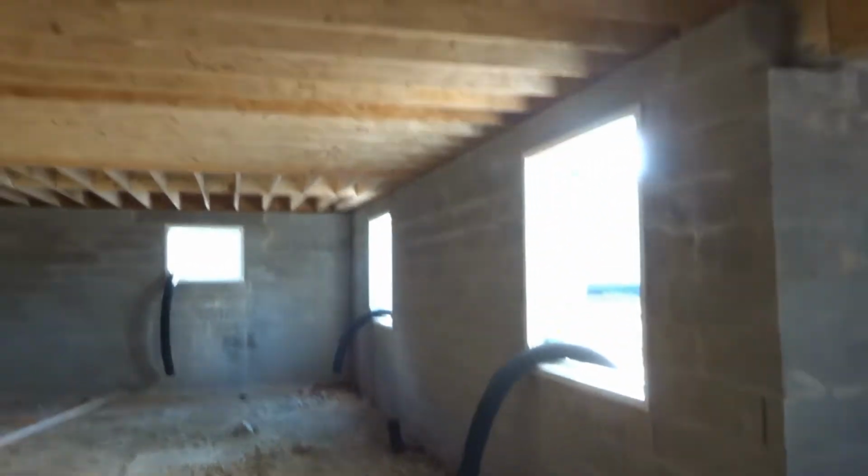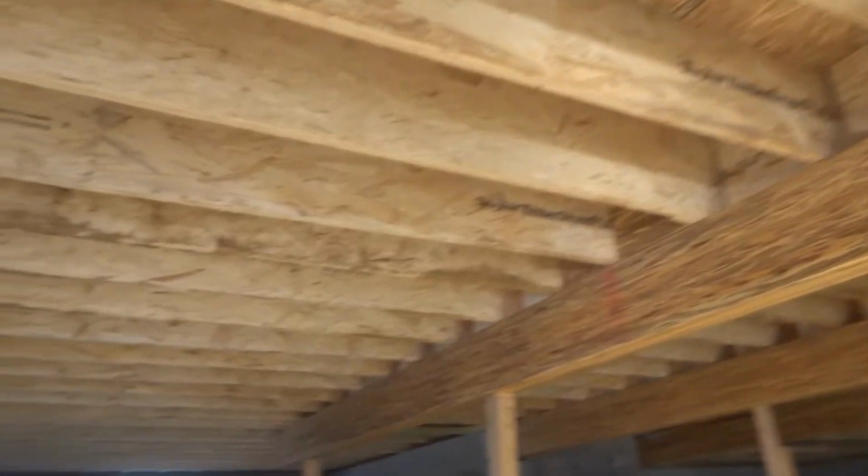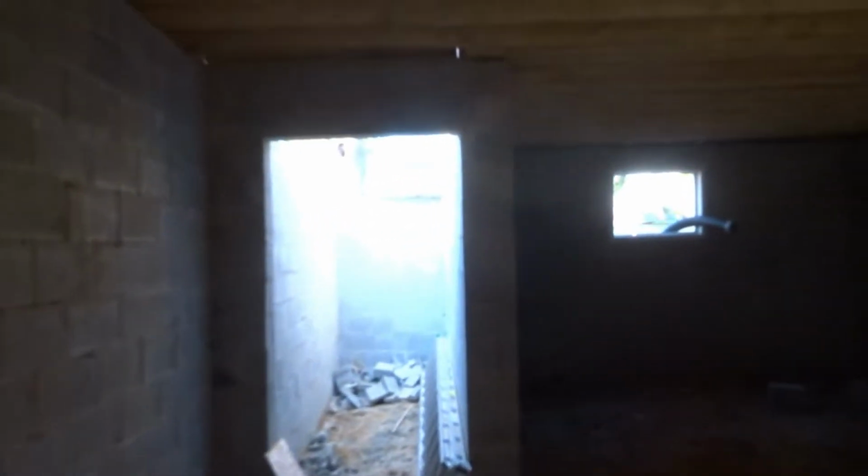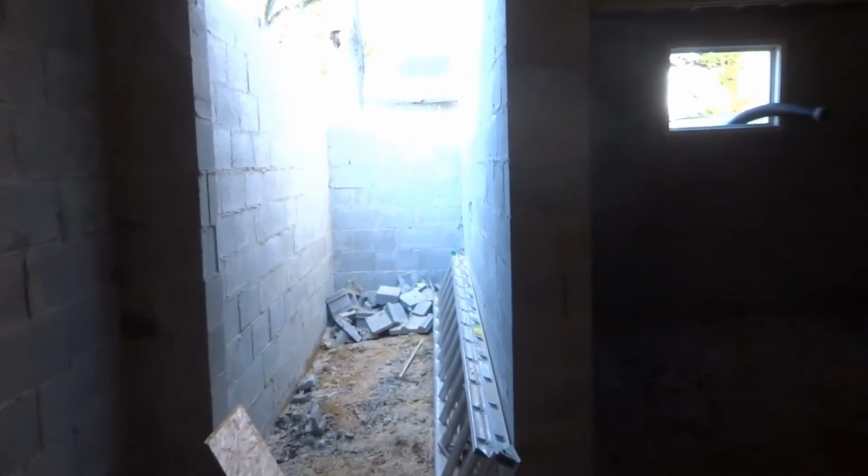Here's inside the basement. I went in here to take a look. It's a high ceiling basement. Pressed wood everywhere. It's going to be a pretty big sized basement. Okay, and this is going to be the way to get in and out. It's going to be the back door.